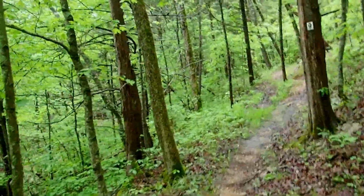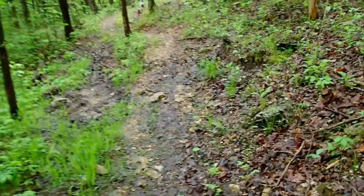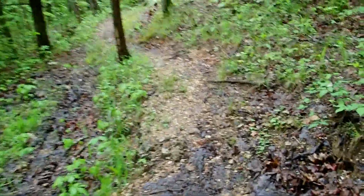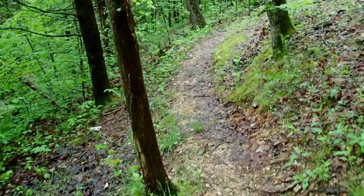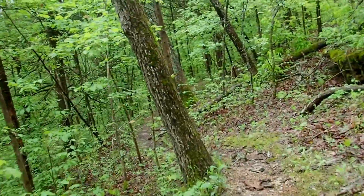Moving trees. Everything's wet and dirty. But man, this trail is nice. It's not muddy at all. You know, there's a few spots here and there, but it's really nice. More debris. Time to clear it.